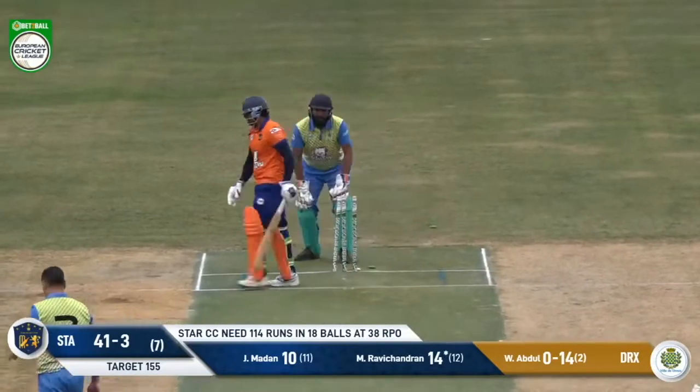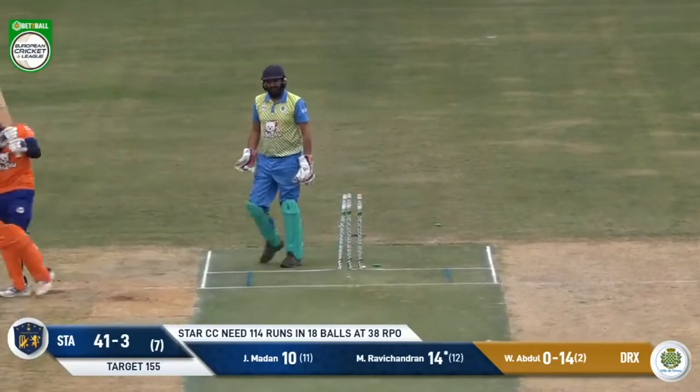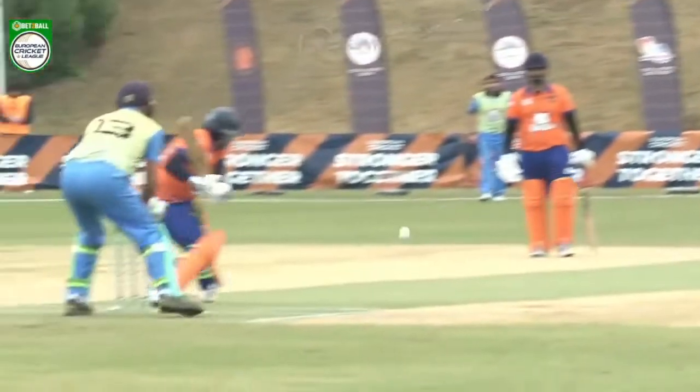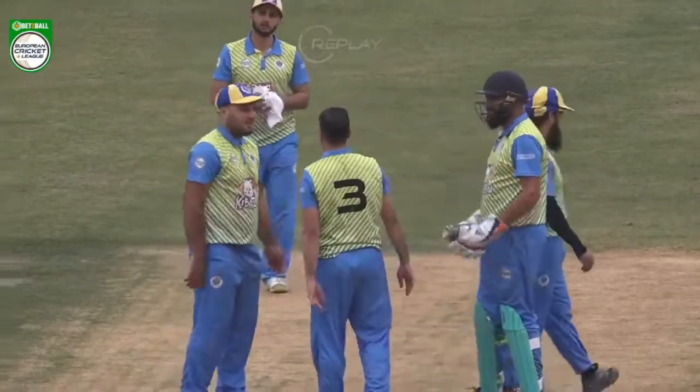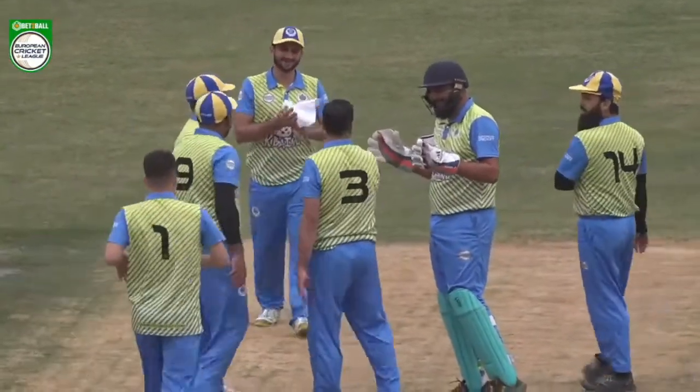New over starts, and it starts with a wicket. Mohammad Nisar's having a very good morning so far. Just getting it in the right areas, nipping away, and I don't think the batter knew anything about the spin on this. CC stumps.